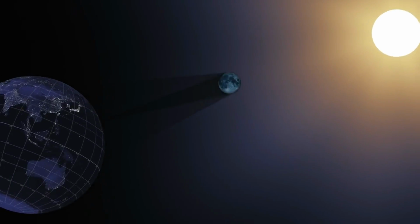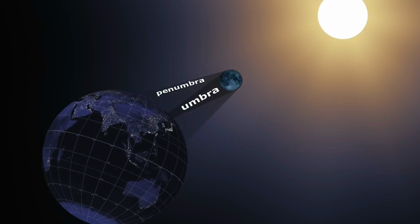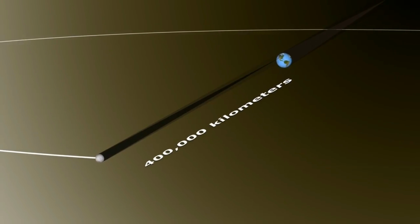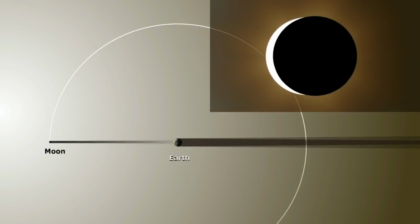During a solar eclipse, the moon casts a shadow with two parts, the umbra and penumbra. The moon's umbra is part of the moon's shadow where the entire Sun is blocked by the moon. In space, it's a cone extending some 400,000 kilometers behind the moon. It's when the small end of this cone hits the Earth that we experience a total solar eclipse.